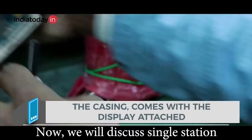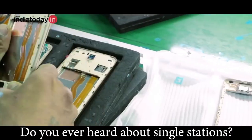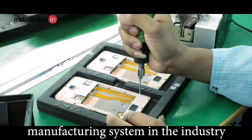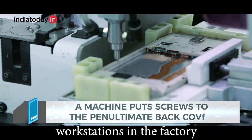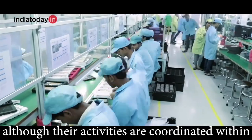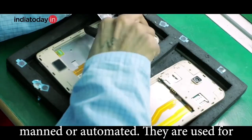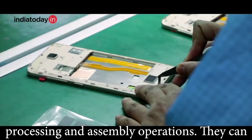Now, we will discuss single station manufacturing cells. Have you ever heard about single station? Single stations constitute the most common manufacturing system in the industry. They operate independently of other workstations in the factory, although their activities are coordinated within the larger production system. Single station manufacturing cells can be manned or automated. They are used for processing and assembly operations.